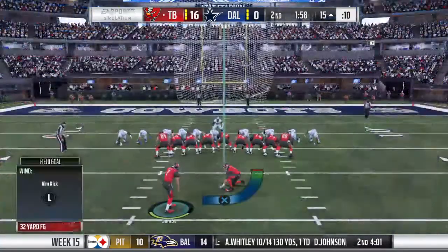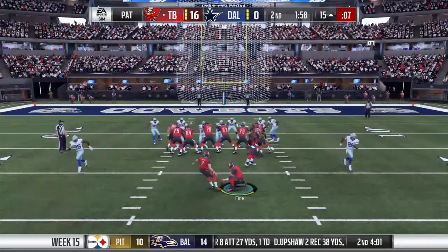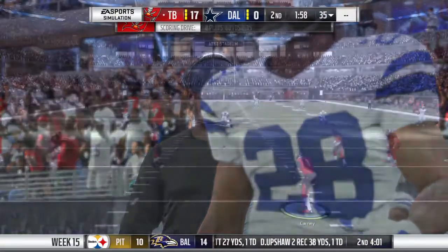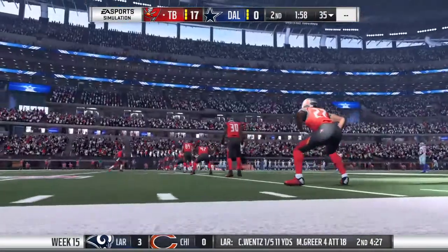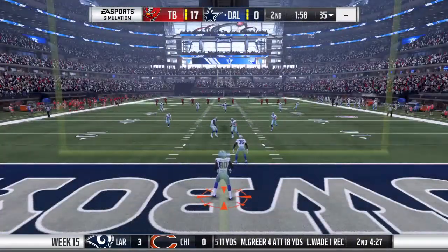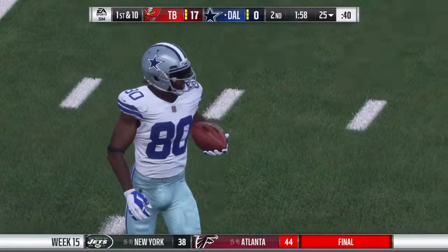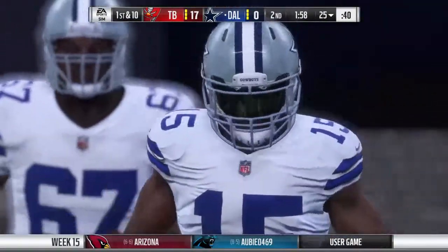Now the point after try for Santos. He's got it, and it's 17-0. The kickoff unit is out on the field, and they will send this one away. That'll be taken in the end zone. And he won't return this one. He'll go down to a knee, and they'll start at the 25. And now Dallas gets set to take the field.